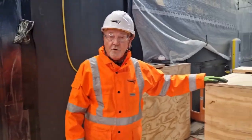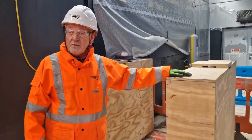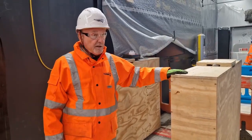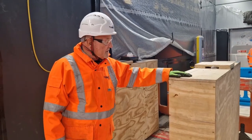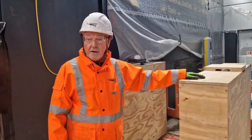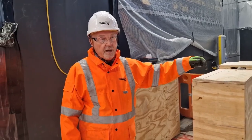Revenue protection for the station, so effectively these are the new ticket barriers that are going in. They're just being protected at the moment by these coverings. They're all installed, they're all commissioned and all ready to go. Cubic are back here next week to connect them up.